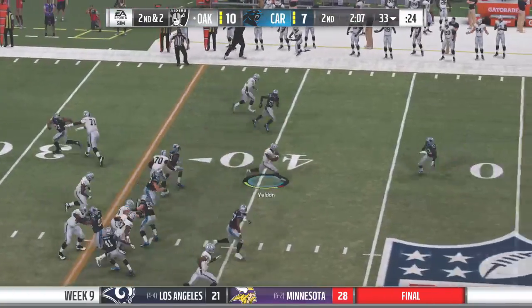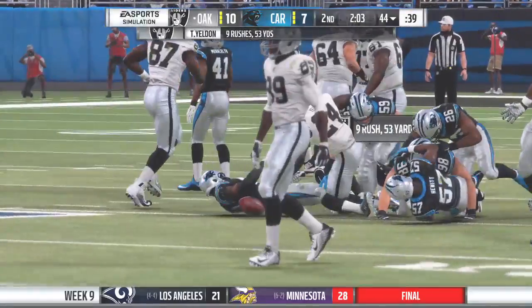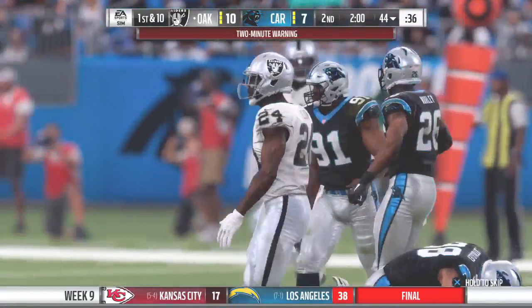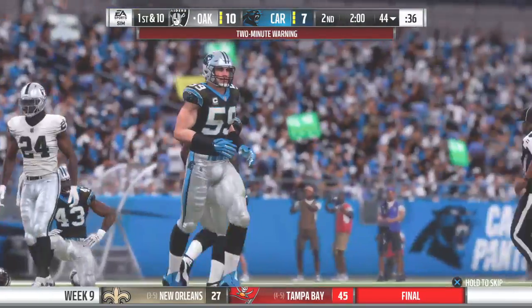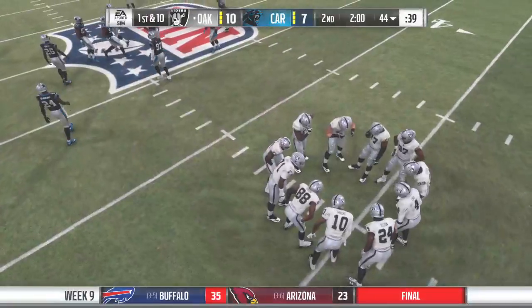They'll run it again with Yeldon. And they'll get it up just short of the 45 at the 44. That one will go as a gain of 11. Raiders having a first down as well. 2 minutes remain here in the first half. Back with more from Charlotte after this.